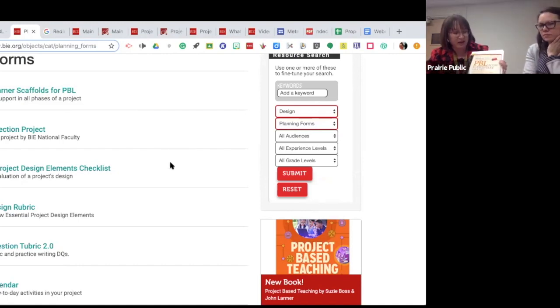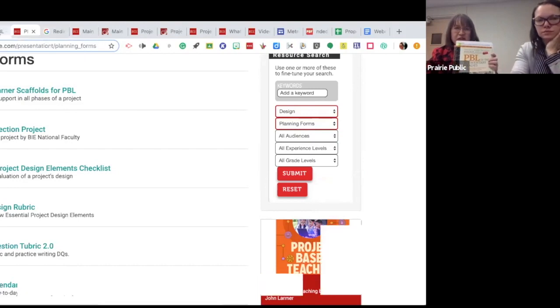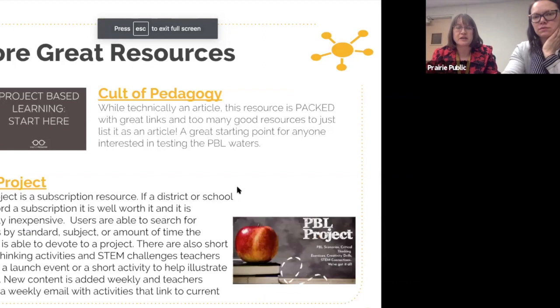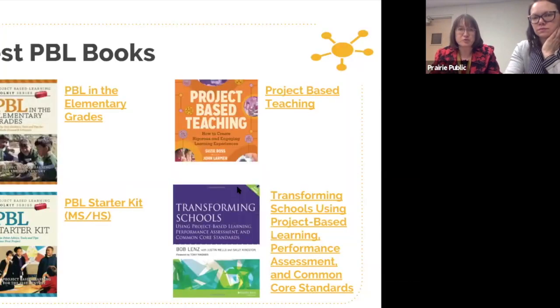This is PBL in the elementary grades, but there's also a middle school and high school version of this. And I think there's even a third one, the PBL Starter Kit, something more general, not necessarily geared towards a specific level. I didn't put it on this page, but links to these books at the Buck Institute are right here. Amy's going to show us the elementary one, but it's very similar in style to the others. So if you order one of the books, get the one that's appropriate for you, but it's going to look pretty similar.